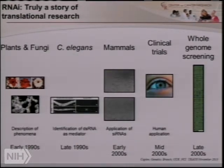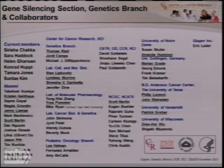So I've taken you through a very rushed journey because I wanted to give you all aspects of the types of things that people are using RNAi for in a translational setting. Clearly, this is also a very important basic research mechanism that people are studying in that context, but I think others will be talking about that in a moment.